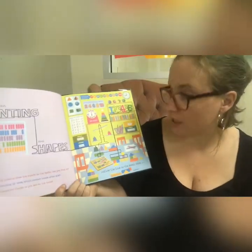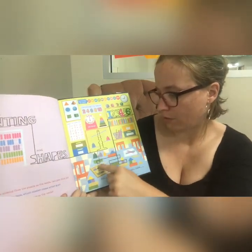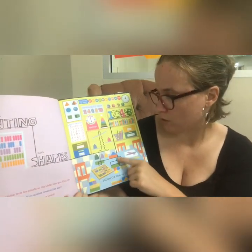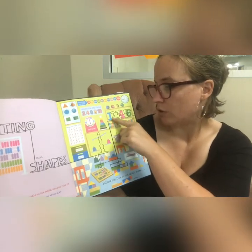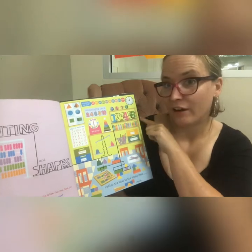All right, follow the line to the music room. Oh, I love the music room. All right, here we go. We're following all sorts of squares and cool shapes over here. And look, we made numbers. 2, 3, 5. All right, let's go.